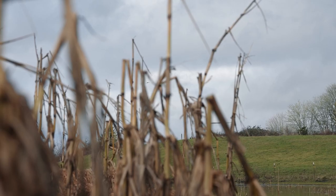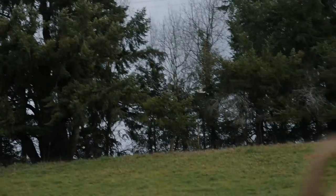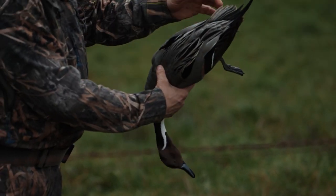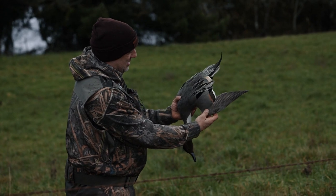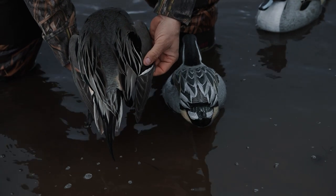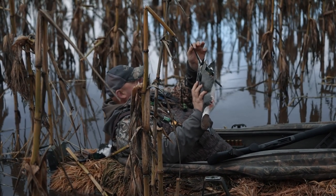Coming back. Oh, look at that. It's not as long as we see him, but that's pretty damn nice. And he's in incredible, incredible shape. We're trying to get there. You can see the green here, if the light hits it on the inside right here. That's just, it's the coolest bird there is, hands down.